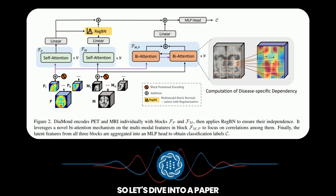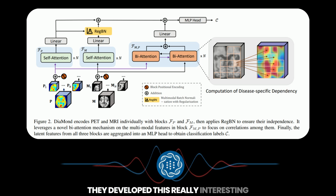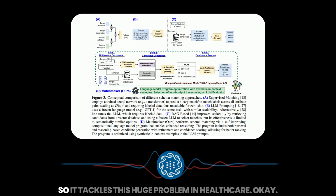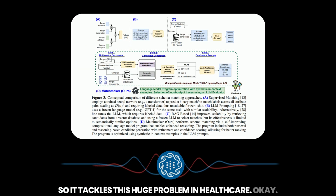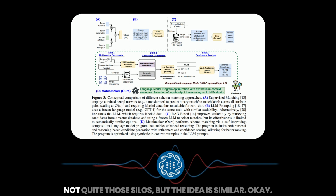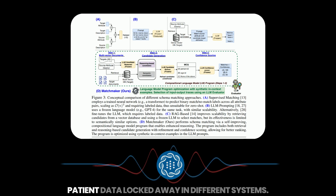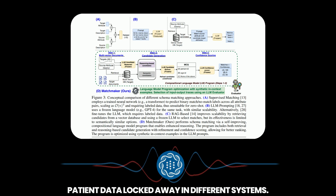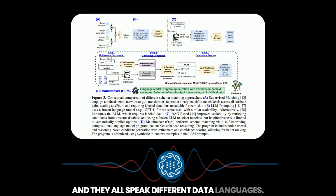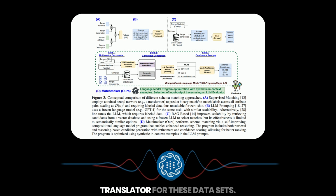Cool. So let's dive into a paper by Nabil Seedat and Mihaela van der Schaar. Okay. They developed this really interesting AI model called Matchmaker. Matchmaker, what does that do? So it tackles this huge problem in healthcare. Data silos. Data silos, like the ones you see on farms? Not quite those silos, but the idea is similar. Think of it like all this important patient data locked away in different systems, hospitals, clinics, research labs, and they all speak different data languages. Oh, right, like different formats and stuff. Exactly. So Matchmaker is like a universal translator for these data sets.